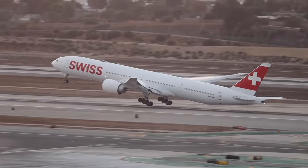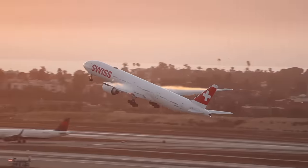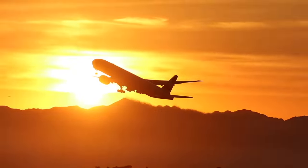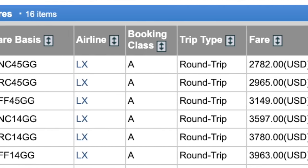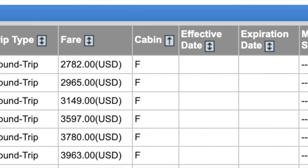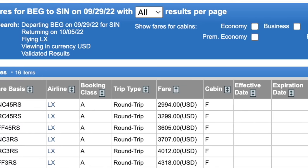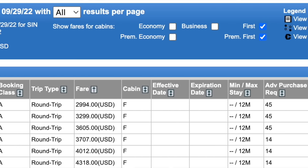Unfortunately, it hasn't been easy using miles to redeem Swiss first class unless you are an elite member of the Lufthansa and Swiss Miles & More program. The cheapest way I did it myself is to buy a first class round trip ticket in advance from Greece or another Eastern European country to Asia. When I did it, it was from Athens to Zurich, Zurich to Hong Kong, and a round trip Swiss first class ticket cost about $3,000 including tax, which is pretty decent.